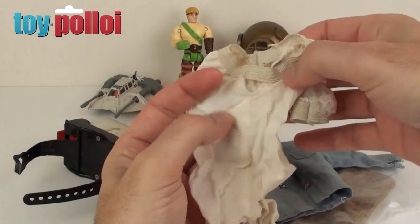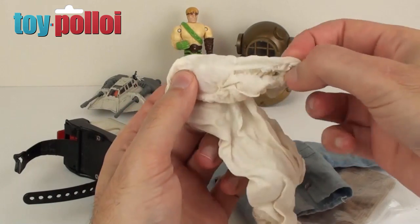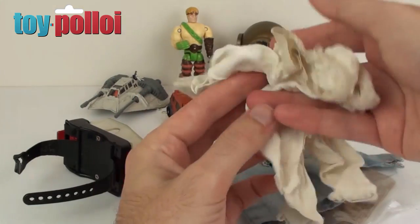The only problem being that all of the stitching is starting to come apart, so you can see there's holes through here, the arms have come apart. So although nice, it's actually going to need quite a lot of work to fix that up.